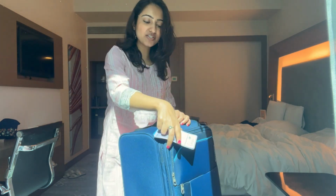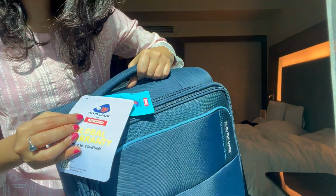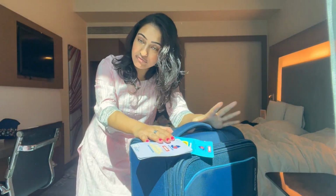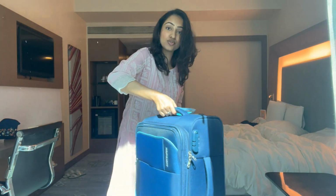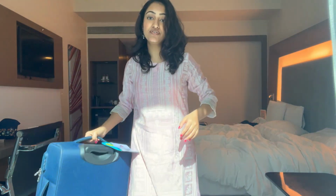And this bag is from American Tourister. Collection is Kami Length, I don't know. It's originally 7,900 rupees, but this had 55% off, so it just cost me 3,500. It's an 8-wheeler. That's what it looks like, and basically I can just do this with it and I can just travel like this with it instead of dragging it.